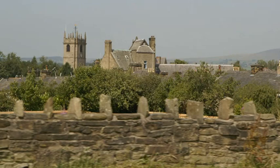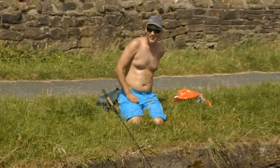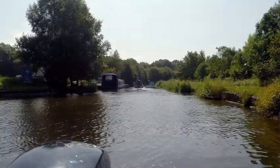Morning. Have you caught anything? Just a few roach. Only small ones? Yes, small ones. Well, you've got quite a bit of the day left.